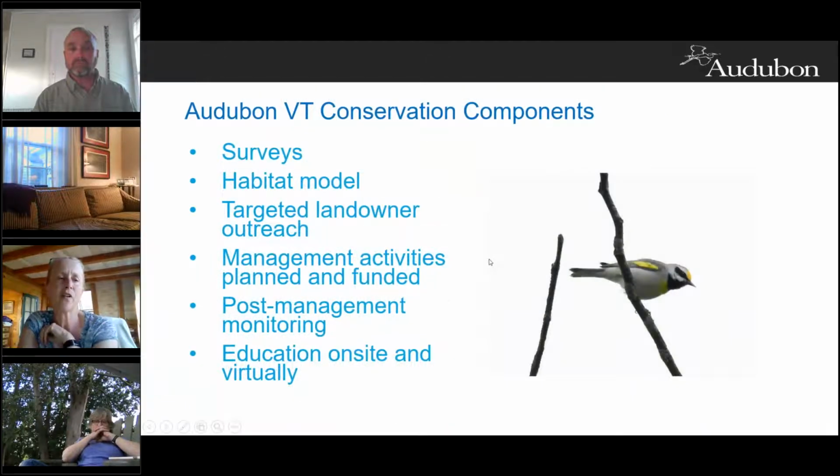So as I mentioned, we did the modeling to determine habitat. We've also done a number of surveys. We started our initial look for golden wings on the Velco power line that runs from West Rutland all the way up to Williston. And at the same time, we've also been working with landowners that have been identified in some of these models or through other mechanisms. And we work with these landowners to talk about ways they could potentially manage the habitat to enhance it for some of these species.